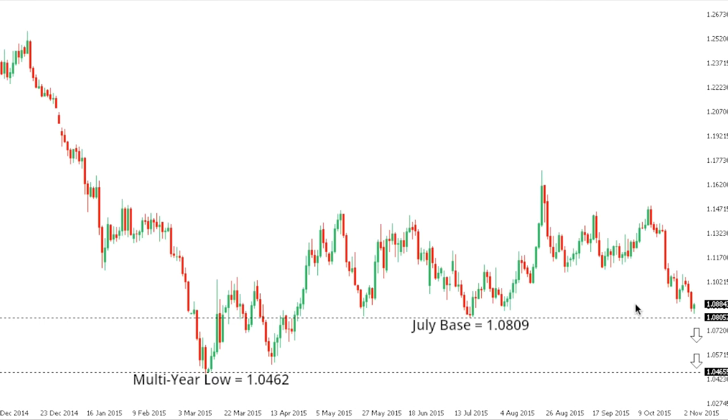Euro dollar. So the euro has come back under some pressure over the past several sessions, with the market now trading down into some critical, medium-term support in the form of the July base at 108.09. But if we look back several months, even before 108.09 in July, the market had traded back down to those levels back in May around 108.20. So clearly 108 comes in as a key support level, and if the market can close below 108.09 on Friday, this could open the door for the next downside extension back towards that multi-year low from March at 104.62.